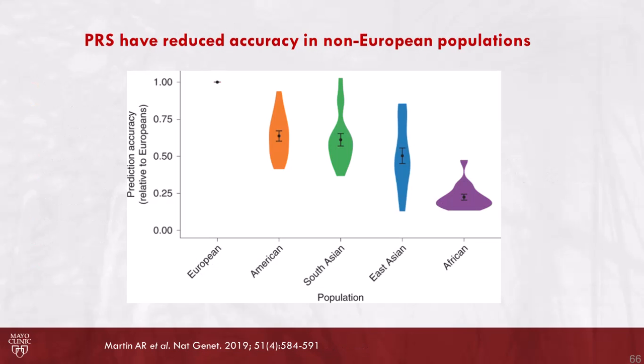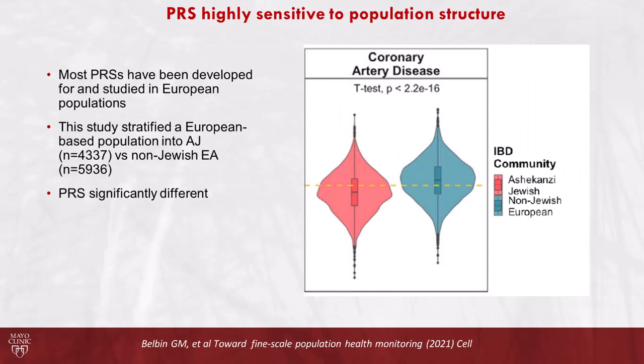And a major limitation to polygenic risk scores, not just in CHD, but across all different applications, is that most of our genomic studies have been done in Europeans. So we have a lot of information on the genomics of Europeans. And if you look at polygenic risk scores across non-European populations compared to Europeans, you can see that there's really a reduced accuracy in their predictive ability.